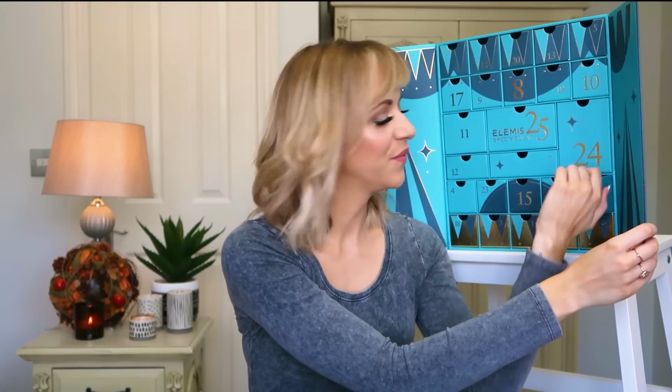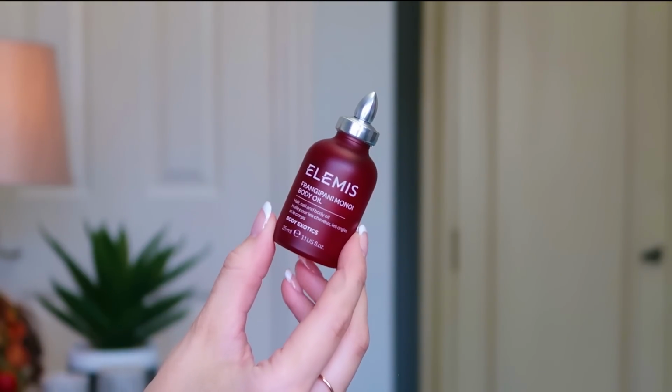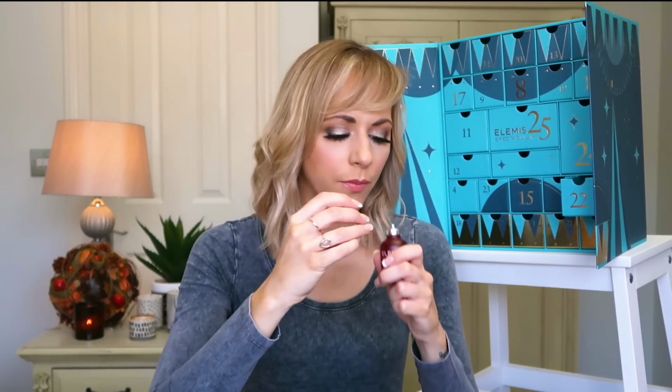Now we're on number 22. Very exciting. I've never had this. This is the, I'm going to say it again, Frangipani Monoi, I have no idea. This is the body oil. It's a hair, nail and body oil. Very nice. It's got like active particles in it. I really like that. I'm going to try and open it a little bit.